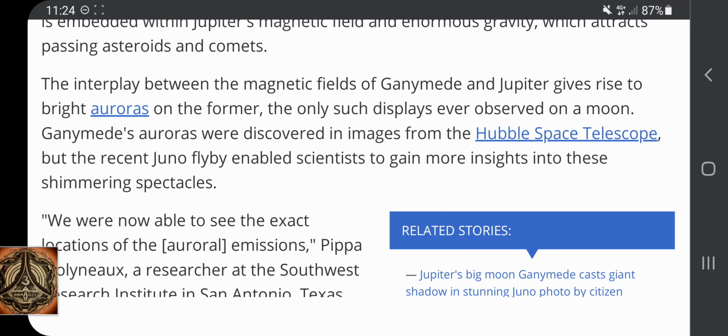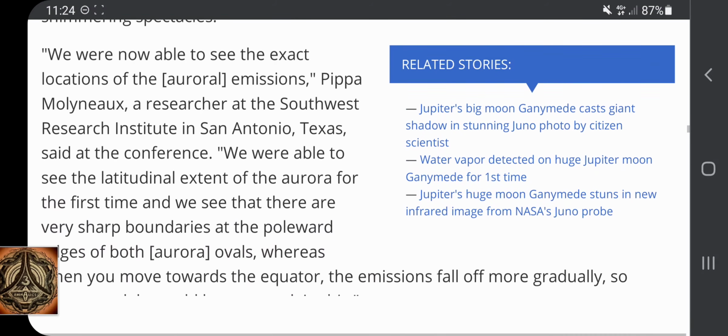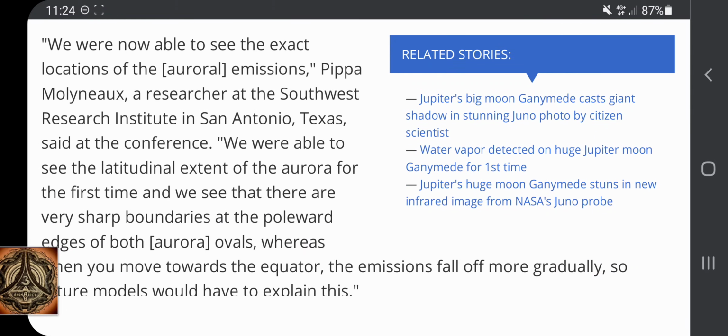Ganymede's auroras were discovered in images from the Hubble Space Telescope, but the recent Juno flyby enabled scientists to gain more insights into these shimmering spectacles. We were now able to see the exact locations of the auroral emissions. Emissions? How can there be emissions?